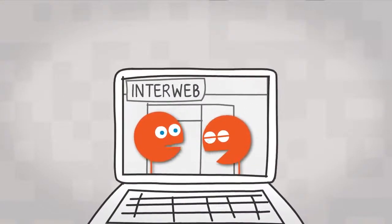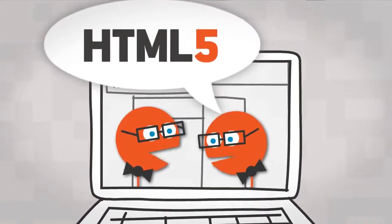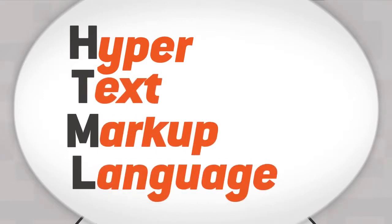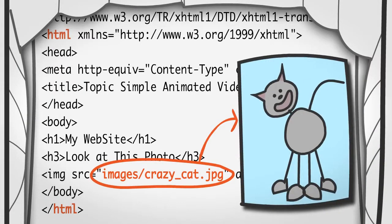So, if you've been paying attention to chatter on the internet these days, especially geeky chatter, you may have heard the term HTML5. Well, what is that? HTML stands for, forget it. But it's the behind-the-scenes coding language that makes us able to see stuff online.